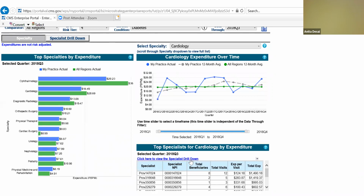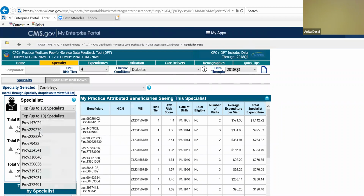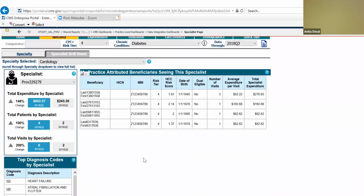And what the practices can then do is see a little bit more granular information on each of these specialists. So there's a subsequent specialist drill down page. Here they can select that specialist that they want to focus in on. They can see how the expenditures, patients, and visits have actually been trending over time. They can see the top diagnoses codes that that specialist is billing for their beneficiaries. So the majority of my patients are seeing this specialist for heart failure, AFib, and cardiomyopathy.